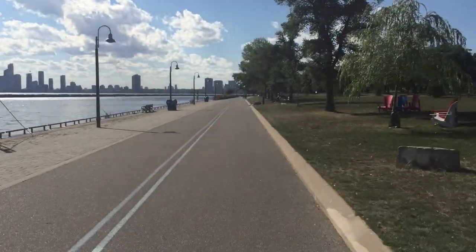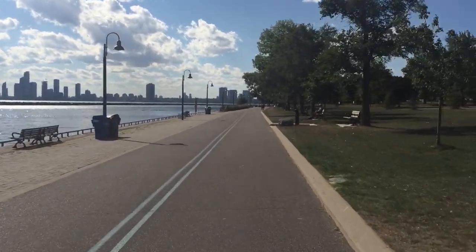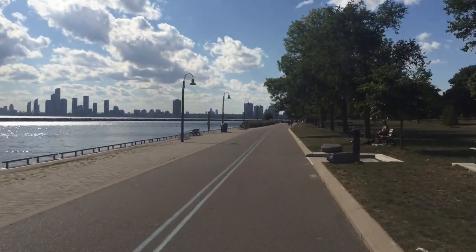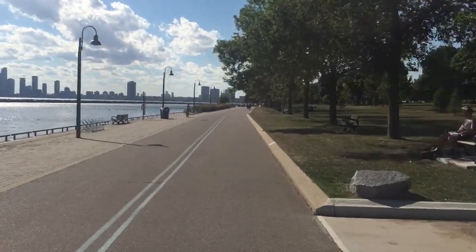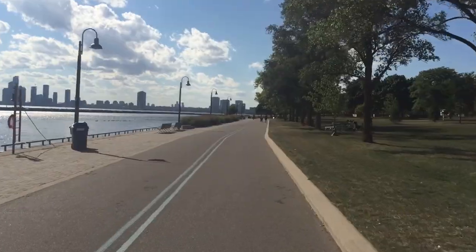Now I'm right next to the lake. Look how massive it is. In the background, you see those buildings. What I think is the city of Mississauga. I'm not completely sure, but I think so.